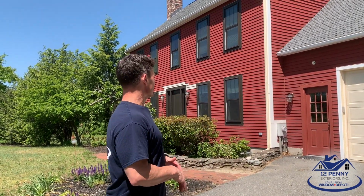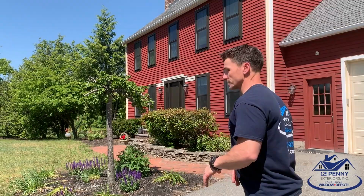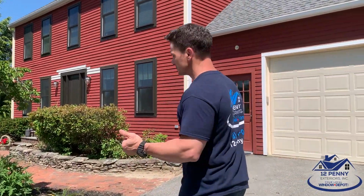But they didn't think they needed siding until we started doing the windows. But then I showed them why I think they needed siding, and that's what we're going to do today. So this house was built in the 90s, now 2023, so it's going on 24, 25 years old or so. And the siding is original to the house. So why do I think we need new siding? Let's take a walk.